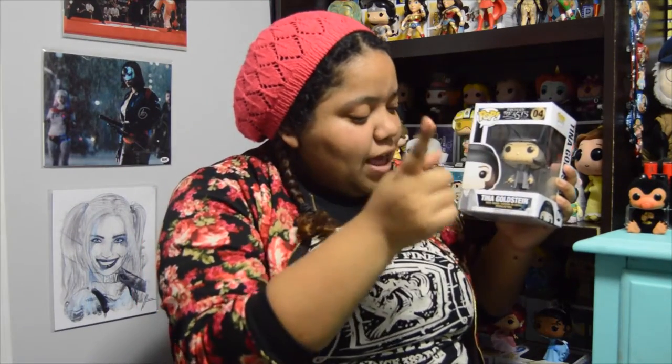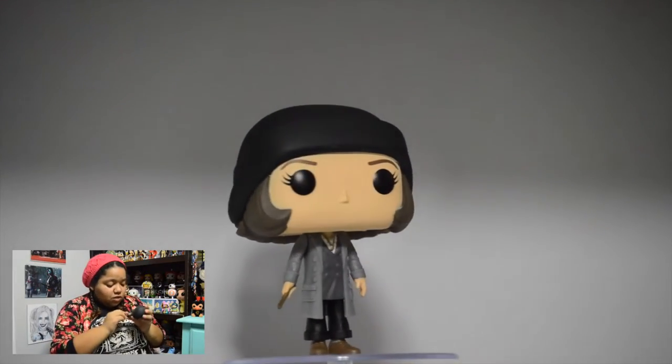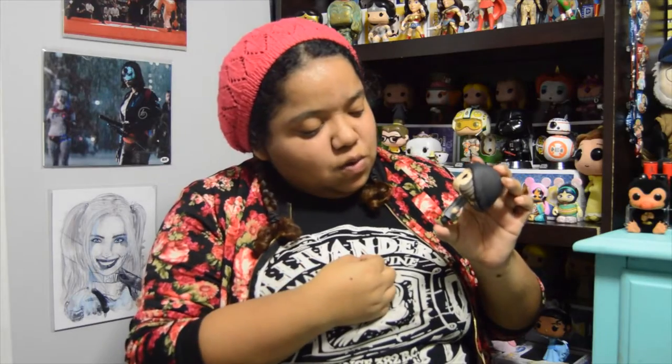Tina Goldstein. So this is number 04 in the line, and this is Tina Goldstein. Let's look at her out of the box. She is really cool though. She's a really cool Pop. They nailed it with the little hat and her hair. It looks just like Tina. Oh my God, her clothes, they also got on point. You can even see the little necklace she's wearing. It looks like a little golden egg. That's really cool. I like how they nailed the difference. Even though her outfit is all gray, you can tell it's different colors of gray. That's pretty good.